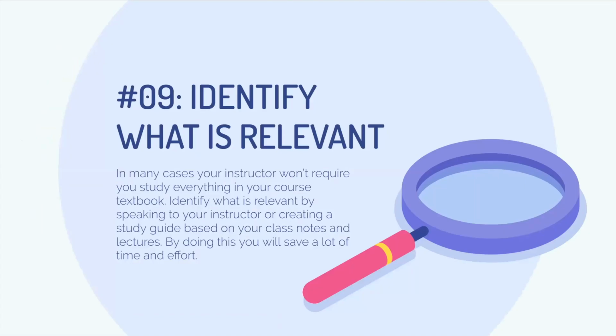Okay. And tip number 9 is to identify what is relevant. In many cases, your instructor won't require you to actually study your entire course textbook. So you need to identify what is relevant by either speaking to your instructor. However, some instructors don't agree with that process. They believe that it is the student's responsibility to know that. So what I would suggest is that you look into your notes or think back on lectures and try to figure out what your teacher emphasized the most in the lectures. You can create a study guide based on your class lecture notes. By doing this, you will save a lot of time and effort.